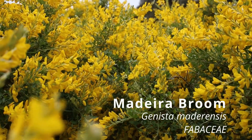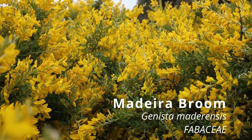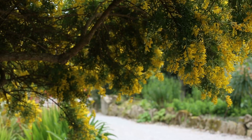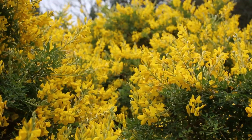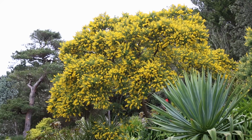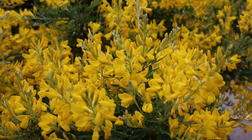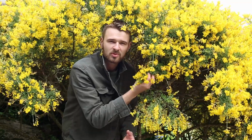This vibrant looking shrub is Genista maderensis, or Madeira broom, and in its native habitat can make an evergreen tree to about 6 meters, but rarely grows above 2 here in the UK. Now it's a great addition to the collection here as it self-seeds and spreads so readily and just takes centre stage in the garden at this time of year. You can see it's covered in these remarkable rich yellow flowers that have this fruity, almost tropical scent to them.